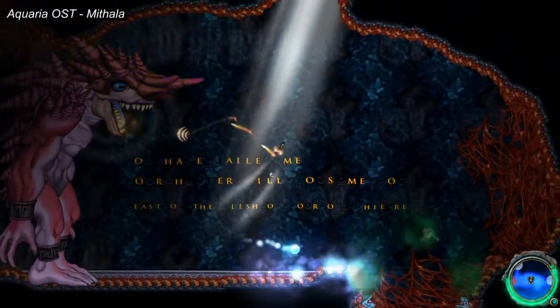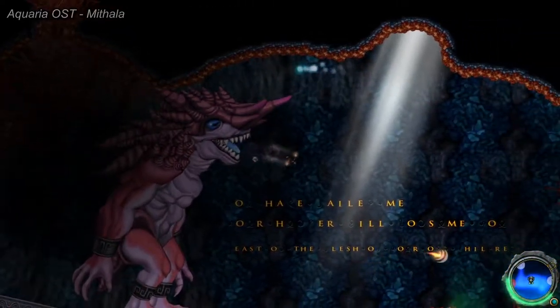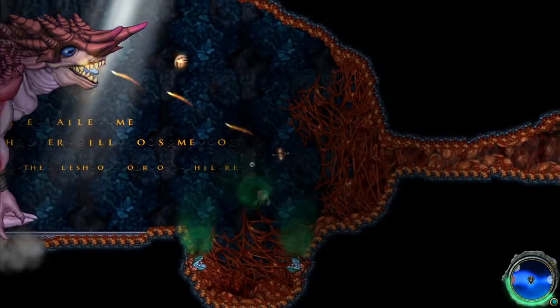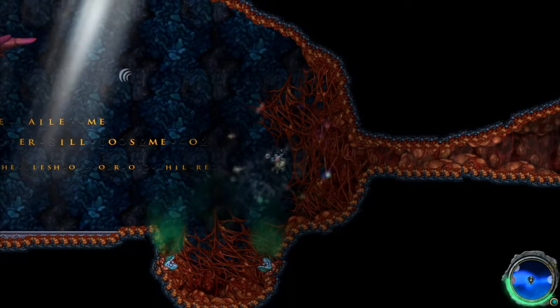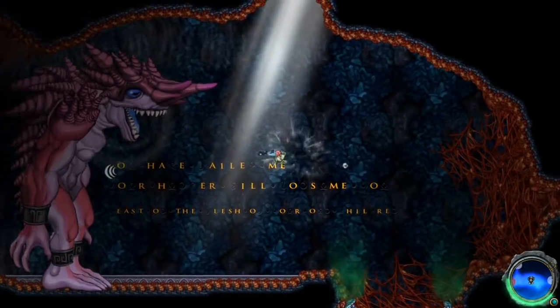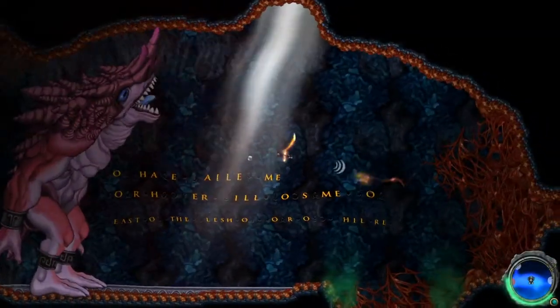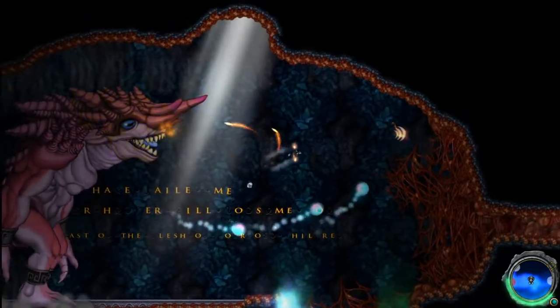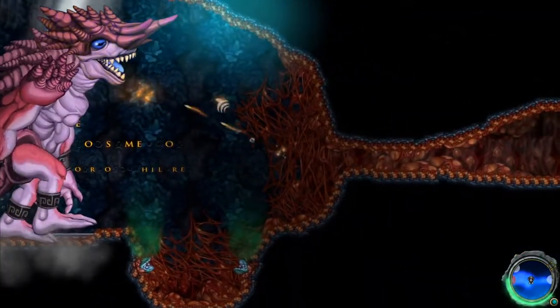This is the god of the Mithalans. He also is very hungry. Which is why he... just eats you? Yeah. Now, him eating us is not good. But what's not good for him is eating one of his own people. Oh, no. He gave him a bloated corpse Mithalan. Gross. That's the only way we can deal damage at this point.